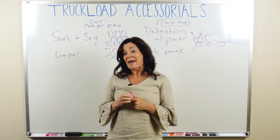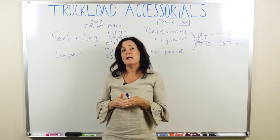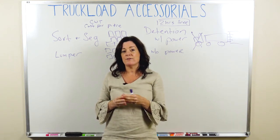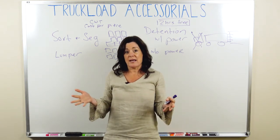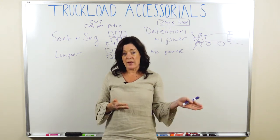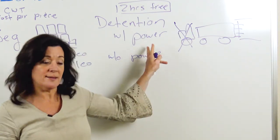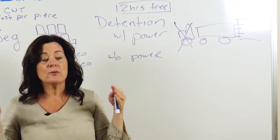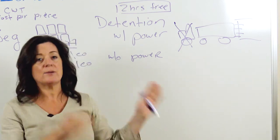The other would be layovers. Layover charges are when a delivery is appointed for today at 3 o'clock. They get there and the freight's not ready. It could be a delivery or a pickup, and it doesn't get loaded in time, and it causes the driver to have to stay overnight somewhere to then load or deliver that freight. That's a layover charge. You wouldn't see detention there, though you may see detention with a layover. So you want to be really clear when you're negotiating those items as to when layover applies and when detention applies.